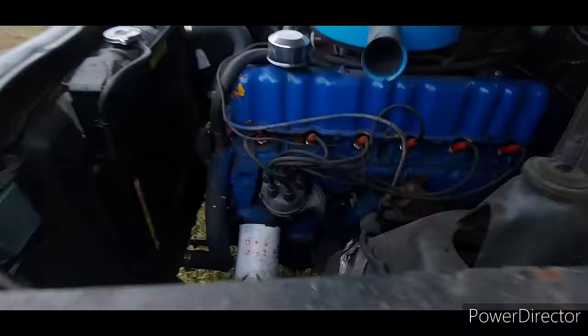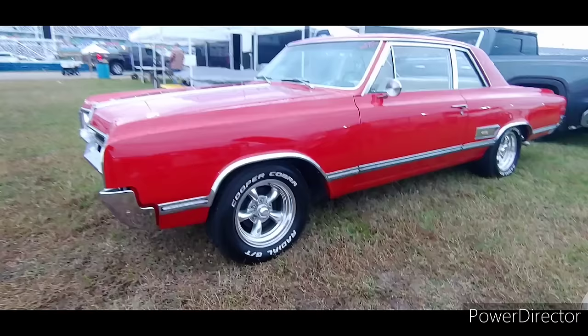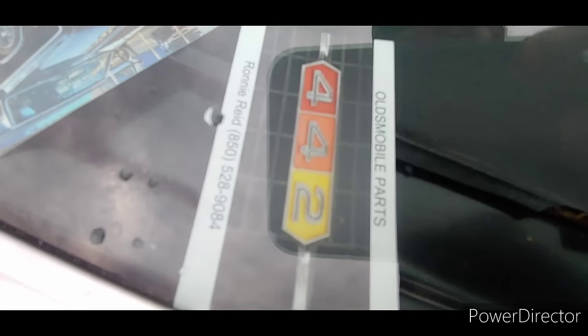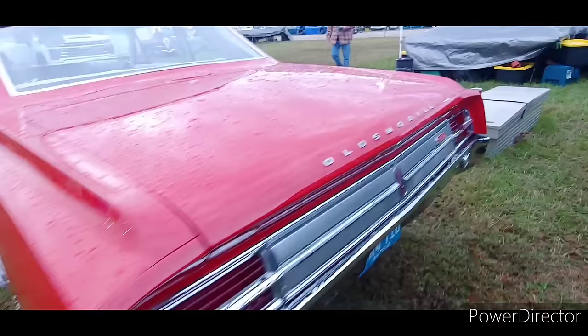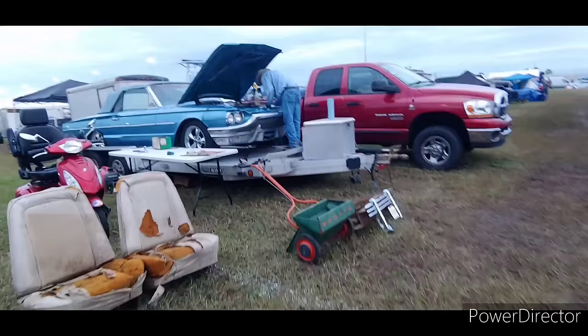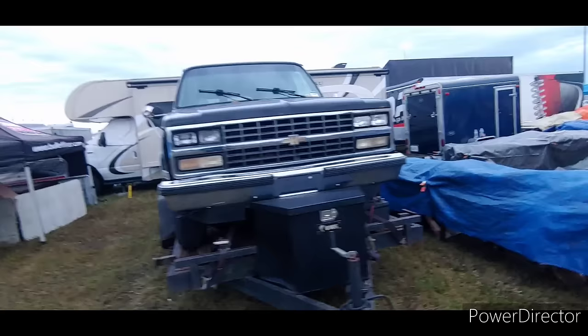Six cylinder. And I'm thinking that's who you gotta call. How you doing? Benny Jair. Benny Jair. 11,000 for that one. I think it's the same people. This is make offer above 6,000.